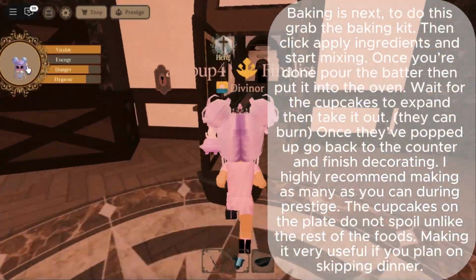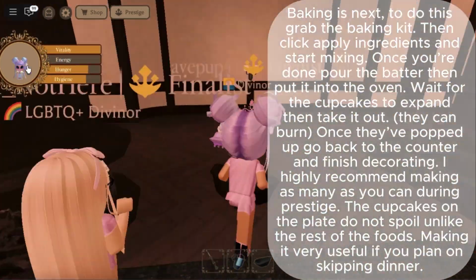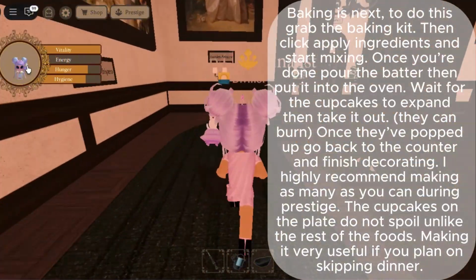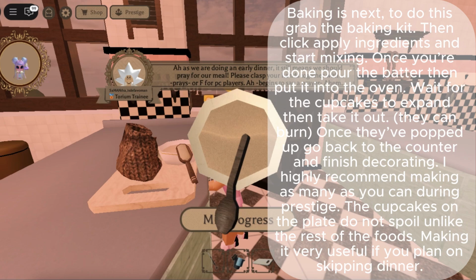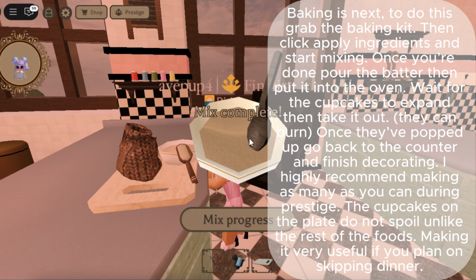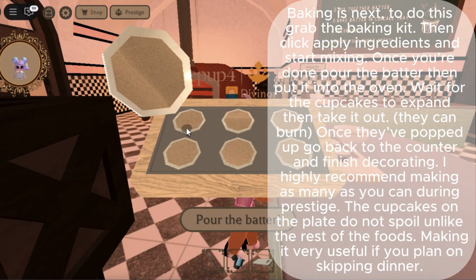Baking is next. To do this grab the baking kit. Then click apply ingredients and start mixing. Once you're done pour the batter then put it into the oven. Wait for the cupcakes to expand then take it out. Once they've popped up go back to the counter and finish decorating.